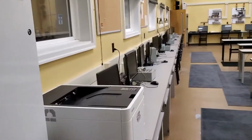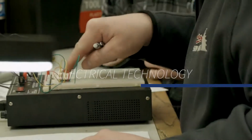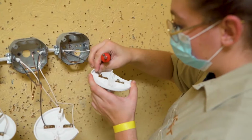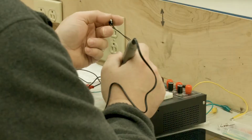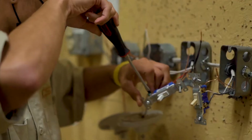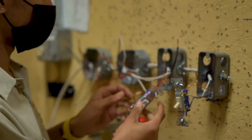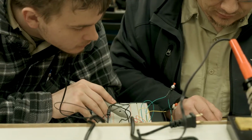The Electrical Technology program is designed to provide students with entry-level knowledge and skills to install and service electrical applications within the residential, commercial, and industrial fields. This program covers both practice and theory for residential, commercial wiring, machine and electronic control, programmable controllers, and solid state.